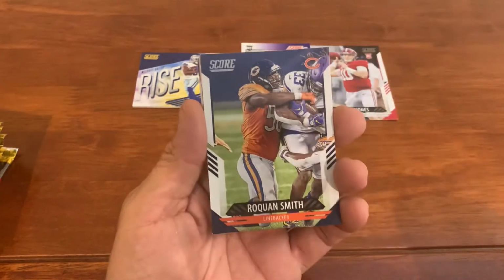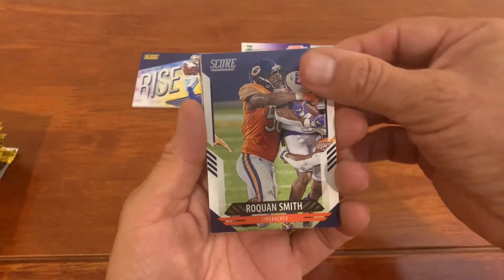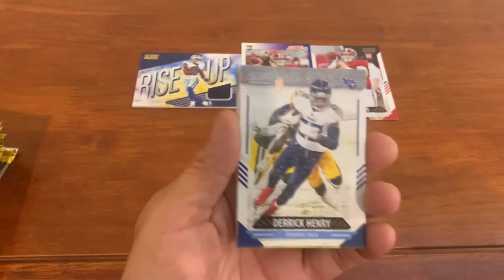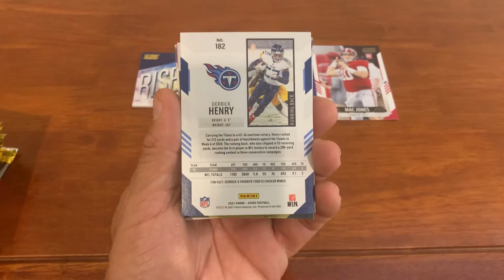I haven't pulled a hit out of one of these baseball or any other sport packs for a while. Roquan Smith. There's Derrick Henry. There's the guy who ruined my fantasy chances last year. Boy, I was going to be rolling.